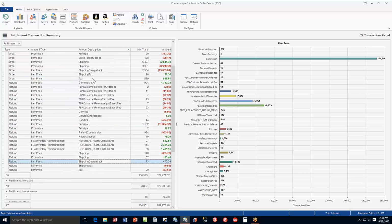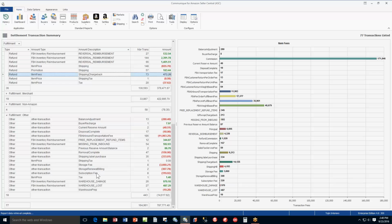Oh, I'm sorry. This is for orders. We need to come down to other right here. There are storage fees. Okay, there you go. So yeah, because what happens here, storage fees are charged against your account and not charged against orders. Okay. So you look right here, since the beginning of the year, $3,700 have been charged to the account for storage fees. That comes off your bottom line. That's huge, right? Sure is, yeah.